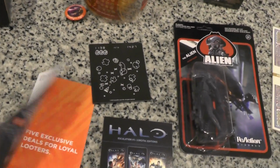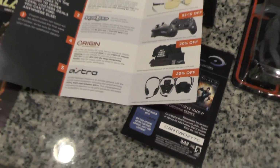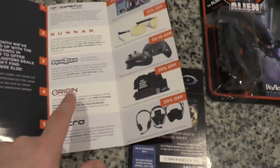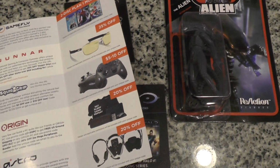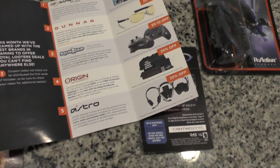For me in particular, this 20% off code is nuts because the Astro A40s cost like $200, 20% off, so you're telling me I'm going to save $30-40 off the price of headphones? That's a huge thing, and especially if you're interested in any of the products here, these discount codes could be pretty freaking valuable, right?